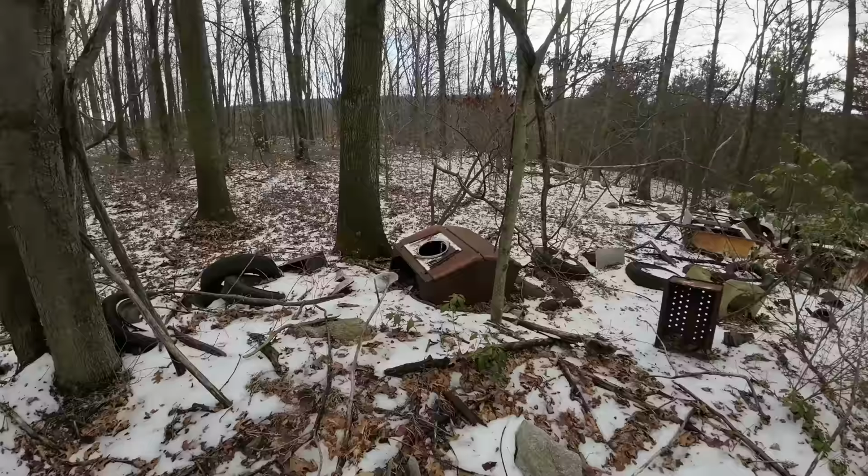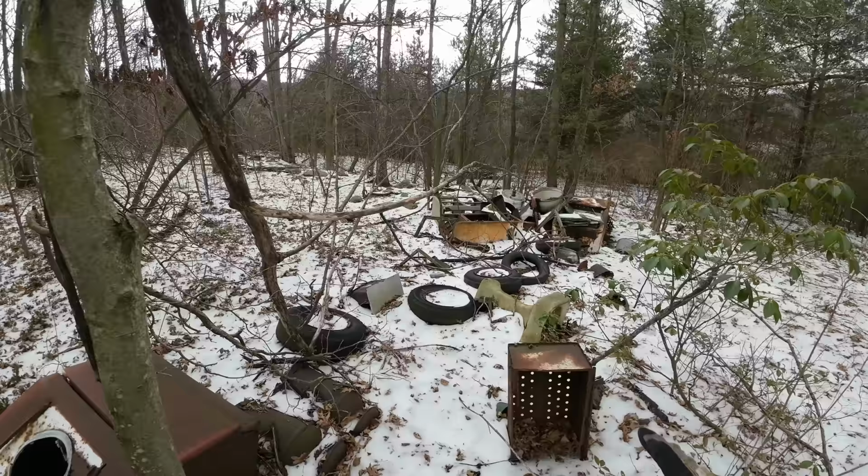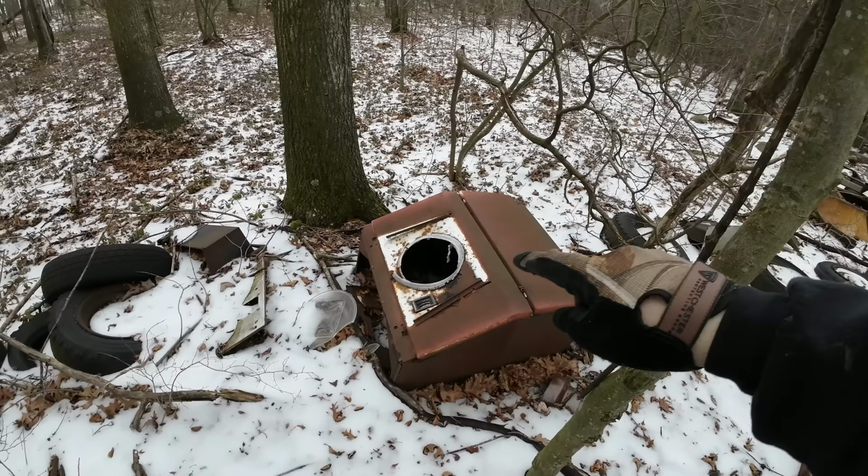Oh, this I think is a bowling ball cleaner. Bowling ball cleaning machine. I'm pretty sure that's what that is. That's what some of this equipment is, I think. I was wondering what it could be, and that makes more sense because we saw things related to the bowling alley, the chairs, the pins, the advertisements. I'm almost certain this is a bowling ball cleaning machine.